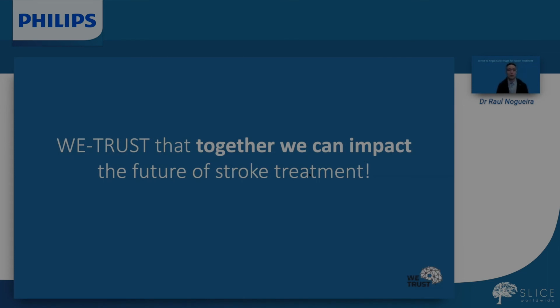So we trust that together you can make an impact in the future of stroke treatment with this trial. We do believe this is one of the major frontiers that you have to explore in stroke treatment. And I'm very grateful for your attention.